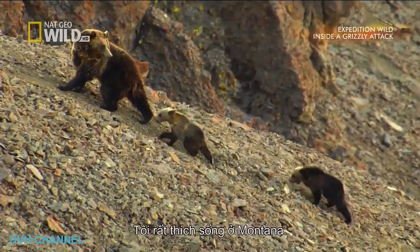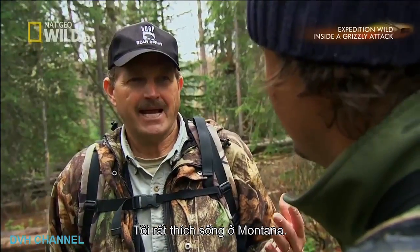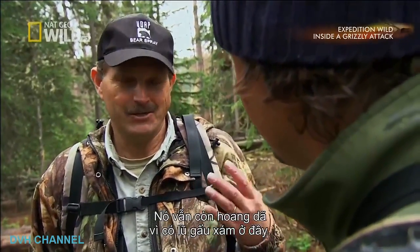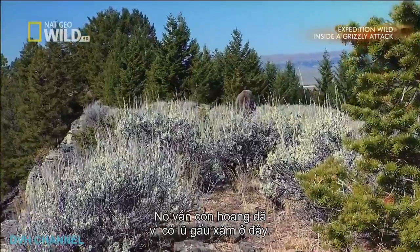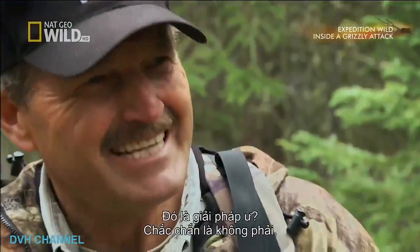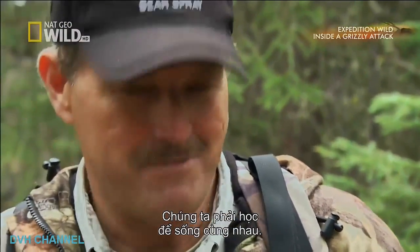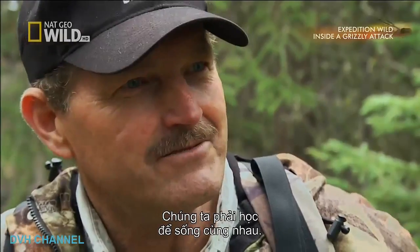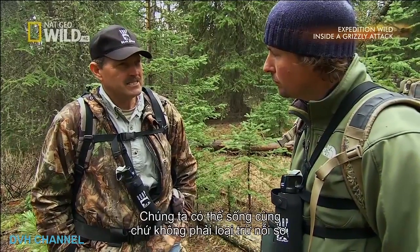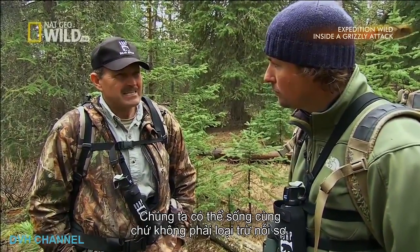So I really enjoy that aspect of living in Montana is, it is still wild because we've got the grizzlies here. When something scares somebody, just to kill it, is that the answer? No, I think not. It's to learn about how we can live together. We can coexist. We don't have to just knock out something that scares us.